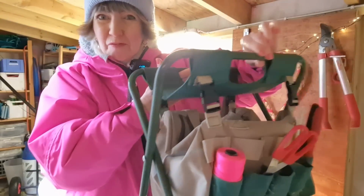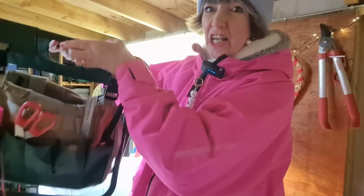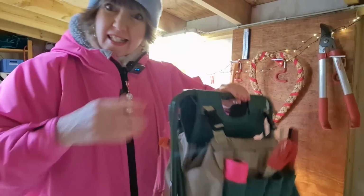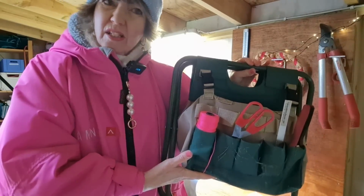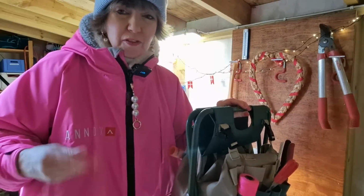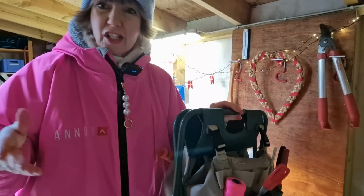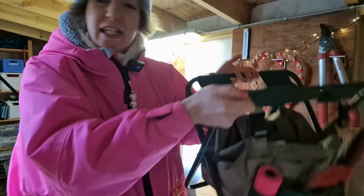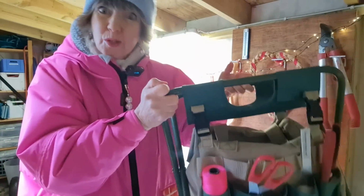Ooh, and this is one of my favourite things. It's my little gardening chair, a little stool that I can carry around the garden with me. This is something that I got for Mother's Day. Was it 2 years ago, 3 years ago? We are coming up for Mother's Day, or maybe you've got a birthday or Christmas coming up. Make sure that you keep a running list, so when the family says to you, what do you want? You can let them know.